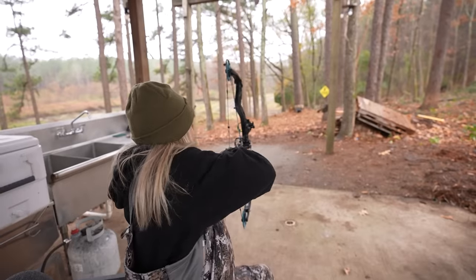She hit left and right perfect, but she hit about 5 inches low. Luckily, the deer's going to be at 20, but she was shooting out to 30 in groups like that last time we were here. Let's see it. Center punch it.